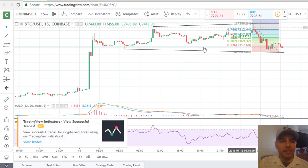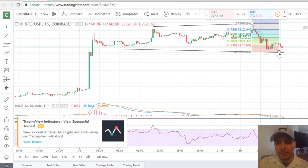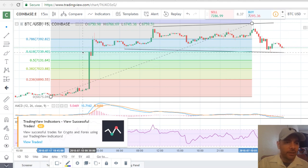If I Fibonacci this all the way to here and all the way down here, including this pump, it's probably going to show me some things like that. So let's do it real quick and let's see what happens. As you can see now where the price is, it's closer to that 618 line. I wouldn't consider that more of a third. I consider this more of a third, but again, it's halfway on the Fibonacci.